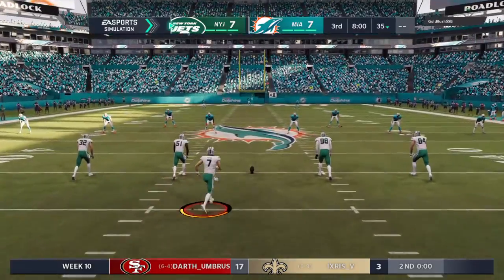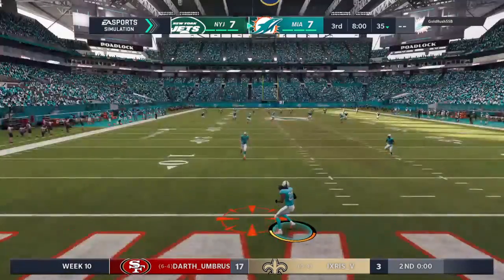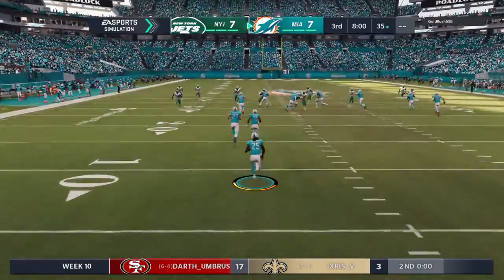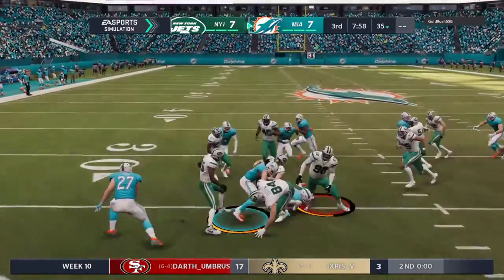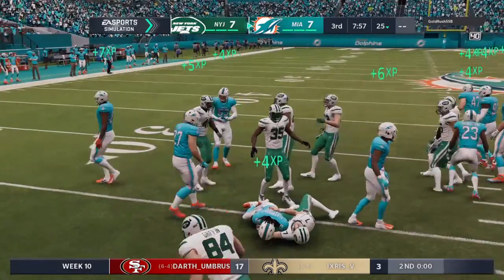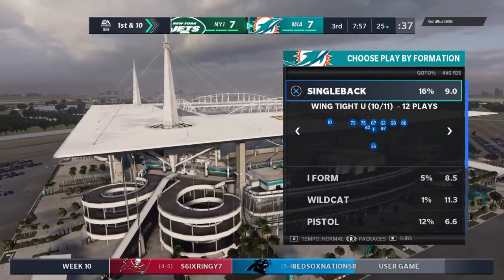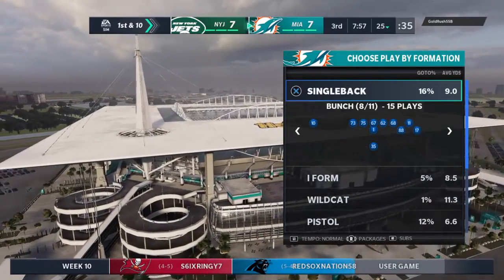Set and ready to go for the second half. 1 touchdown apiece. 7-7 our score. And he'll be stopped up at the 25. Let's take over 1st and 10 at their own 25-yard line.